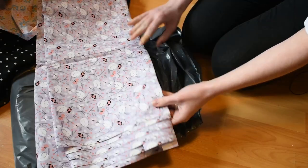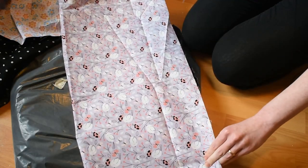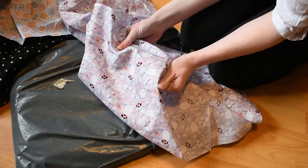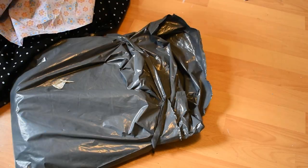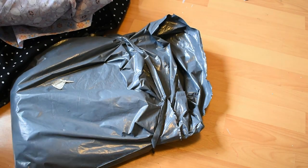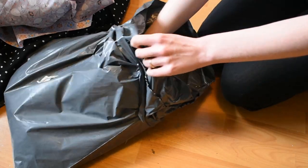More like it. Oh my gosh, it's got little ladybirds and birds on it and little sprigs of flowers. This is the same kind of weight. It's quite thin, probably cotton or poly cotton. Colour's so good. Just ever so slightly less than 3 meters. So every piece so far has been about 3 meters, give or take 10 or 20 centimeters or so.